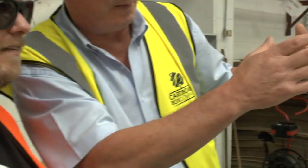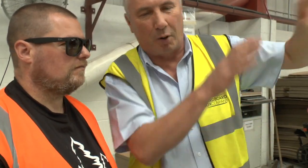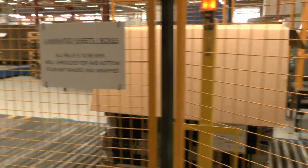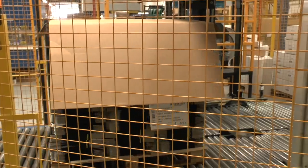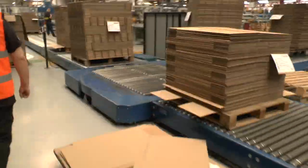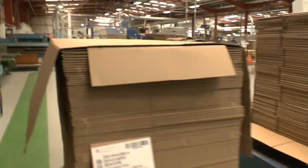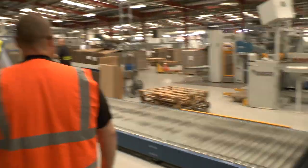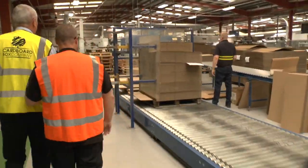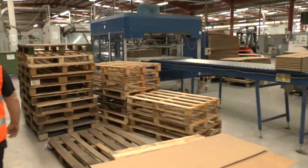And if I remember, you might see it later on in the video, but once we'd done the tour of the factory and we came back out to this area, part of that conveyor system sinks below the floor so you can walk through, if you remember that. Yeah, you can see that in a bit. So this truly is an amazing factory, and it's state of the art as far as cardboard box design, print and production go.